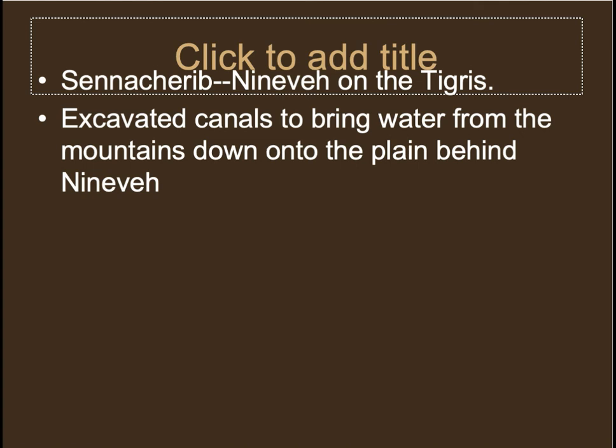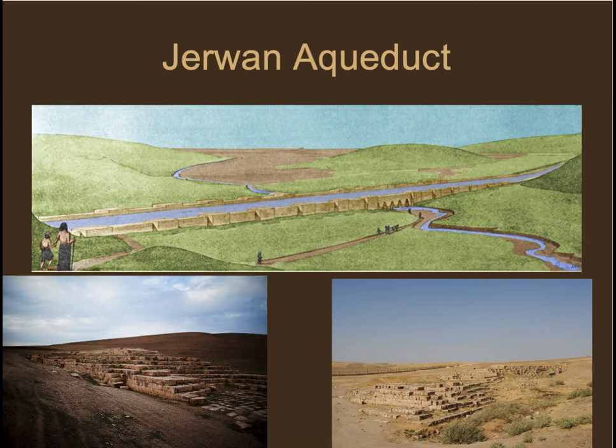And he actually mounted this enormous hydraulic construction campaign to build these canals to bring water from the mountains down onto the plain behind Nineveh. So these were miles and miles in length, a lot like the later Roman aqueducts. Some people think that construction of that size and scale didn't exist before Rome, but we see it in the Assyrian Empire.